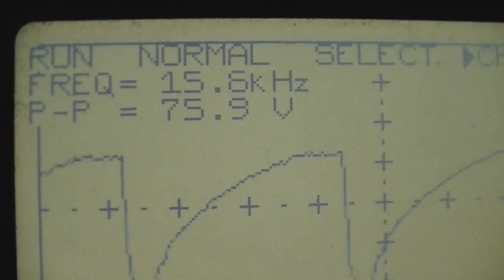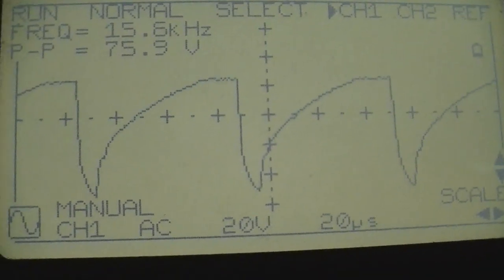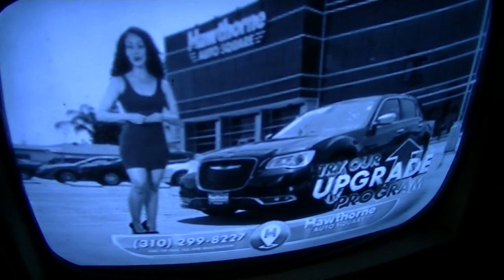It's kind of bouncing around between 15.6 and 15.8. And that's a locked picture. So this is what it's supposed to look like.